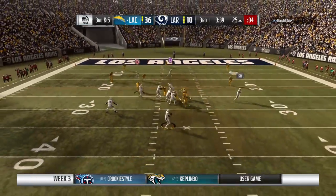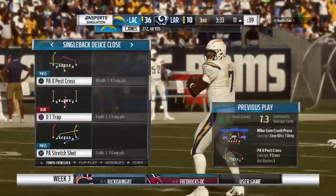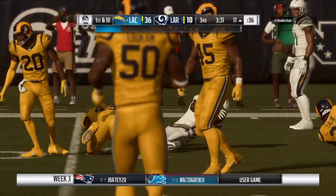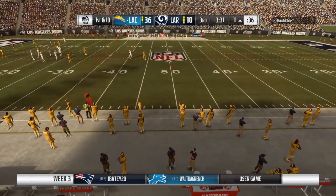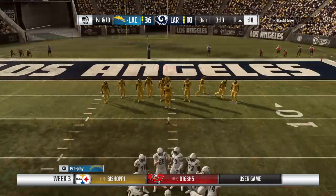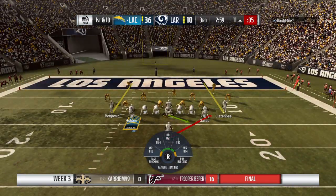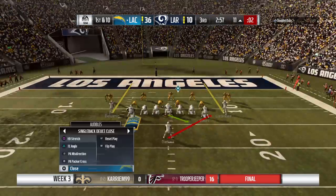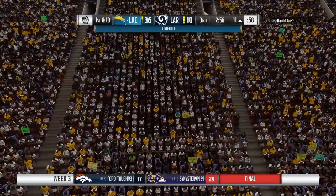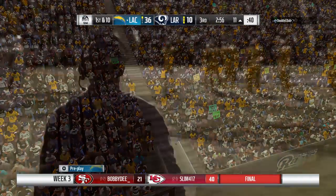Off play action. Jones gets it to Benjamin. It's caught. And down inside the 15, shy of the 10. Give him 15 yards on that one and a Charger 1st down. Now Anthony Lynn, sensing the play clock running out, will call for a timeout. And that's going to leave him with just 1 timeout remaining still in the third quarter. We'll see if that comes back to haunt him.